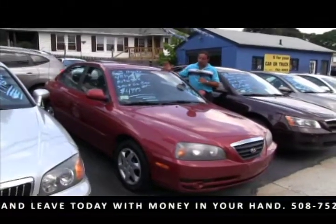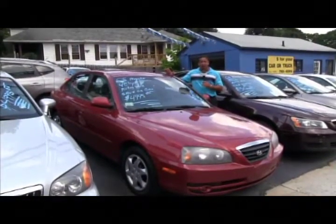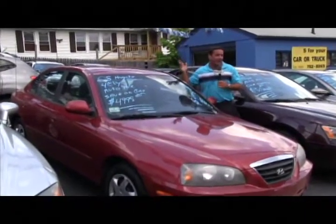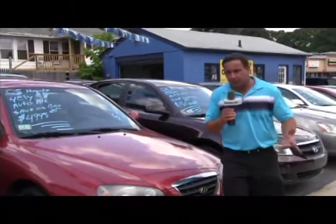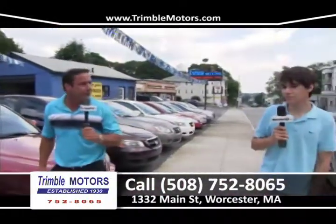Like I said, we do sell a lot of cars here. We trade them. Here's a 2005 Hyundai Elantra, four-cylinder, air conditioning, automatic. What a back-to-school car, maybe a college car. $49.95 for warranted, guaranteed. We take care of the insurance company. We take care of the registry and everything. One stop. You're going nowhere. Come on in. We do everything right in the office. It's that simple. Trimble Motors, 752-8065.